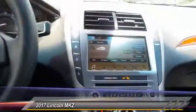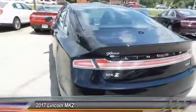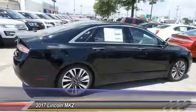Here are some of this vehicle's great options. Traction control, power passenger seat, navigation system, dual airbags, leather-wrapped steering wheel, power steering, alloy wheels, front air conditioning, four-wheel disc brakes, universal garage door opener.